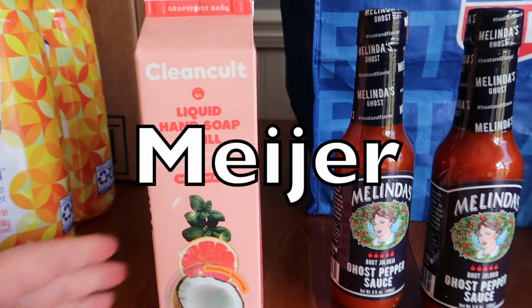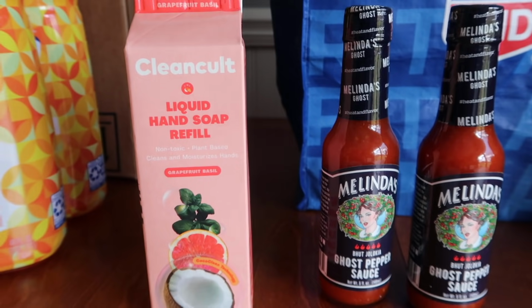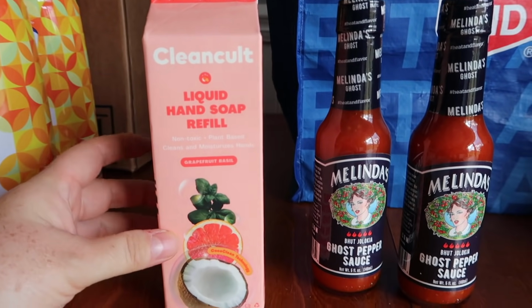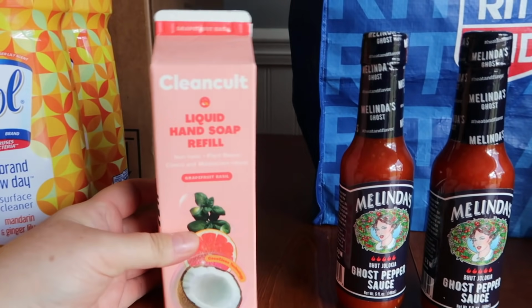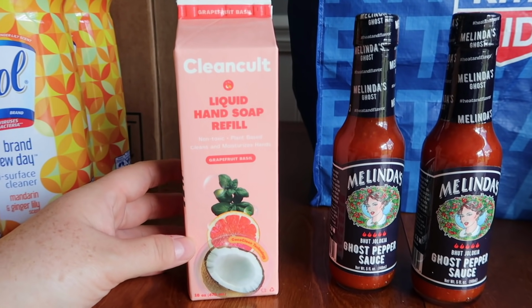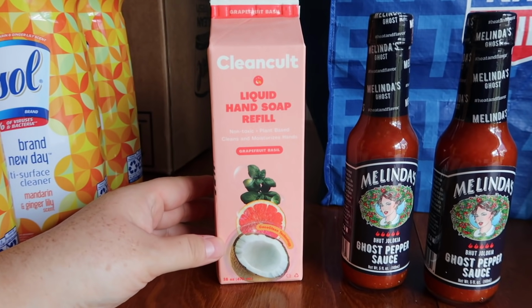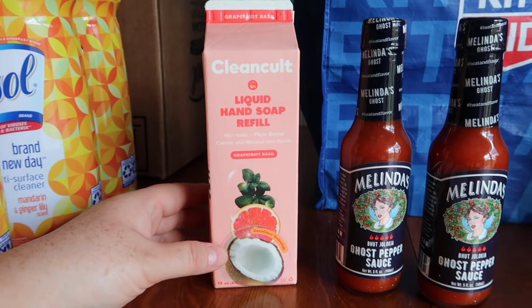So we're going to talk about Meijer really quick. Meijer is a grocery store predominantly in the Midwest. And this one is kind of a little freebie and money maker. It's this company, Clean Cult. The packaging is supposed to be package free and all this stuff. This really just did not take off, at least at the Meijers around here. So this is on clearance for $1.99. Ibotta has a $3 rebate, so it makes it free plus $1.01 money maker.